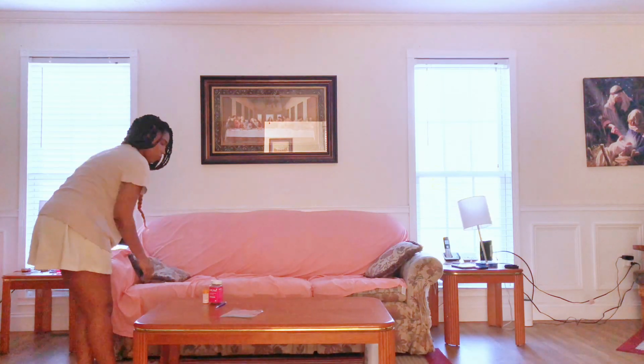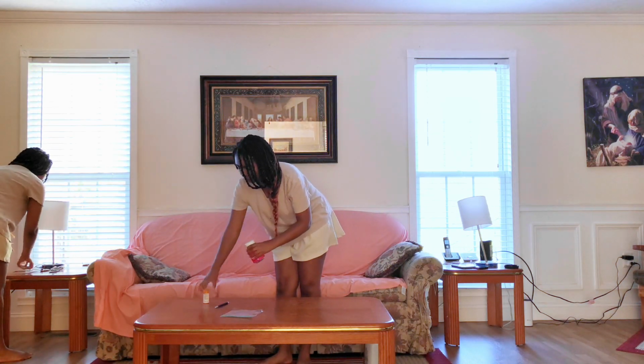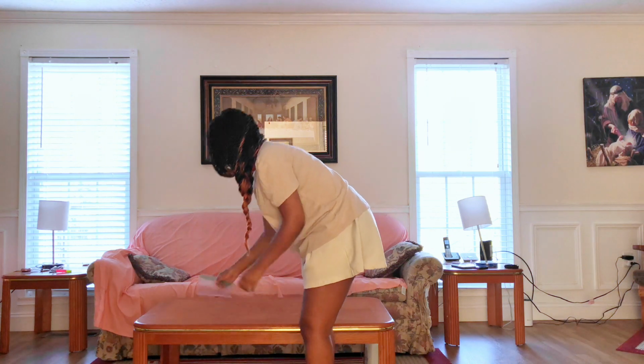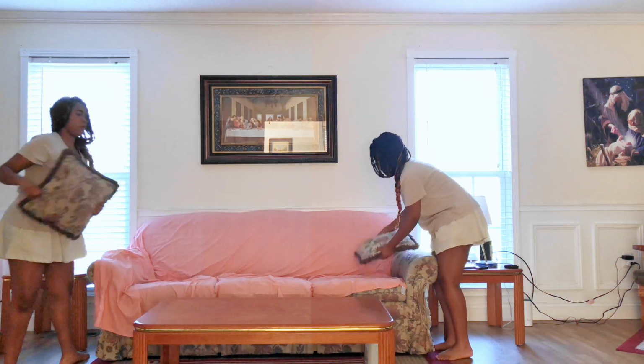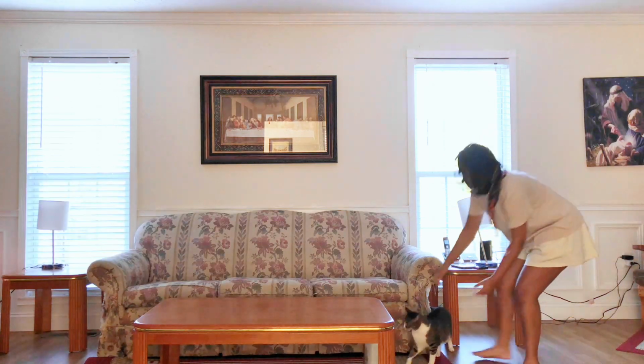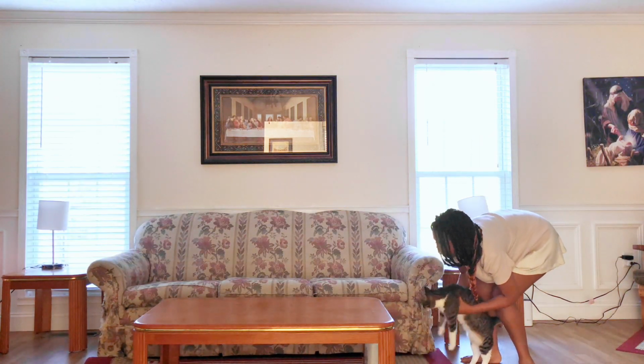Now, the first thing I like to do before I ever start decorating is to clean the room. Cleaning, to me, is an essential first step. It not only makes the space feel fresher, but also allows us to see the room's potential. Plus, a clean room always feels more inviting.